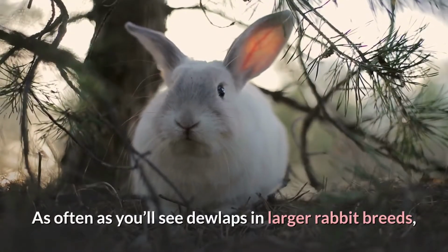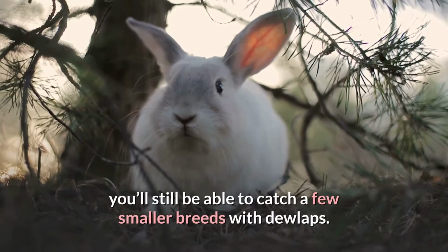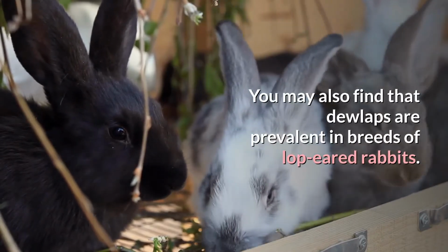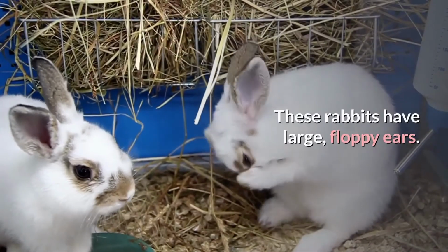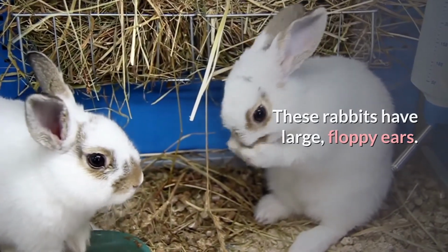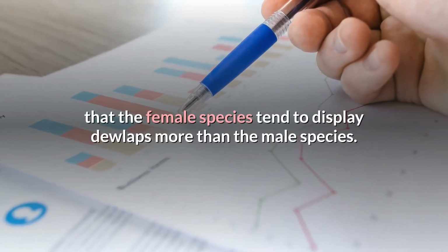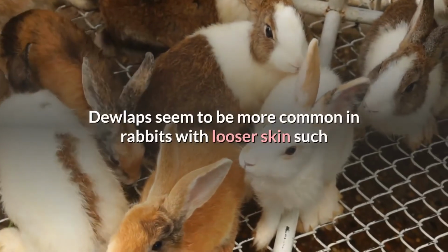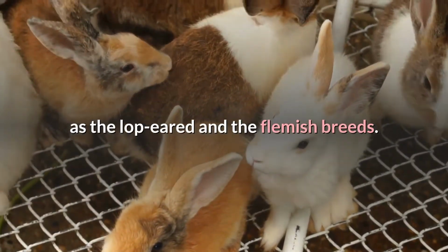As often as you'll see dewlaps in larger rabbit breeds, you'll still be able to catch a few smaller breeds with dewlaps. You may also find that dewlaps are prevalent in breeds of lop-eared rabbits. These rabbits have large, floppy ears. But again, statistics show that the female species tend to display dewlaps more than the male species. Dewlaps seem to be more common in rabbits with looser skin such as the lop-eared and the Flemish breeds.